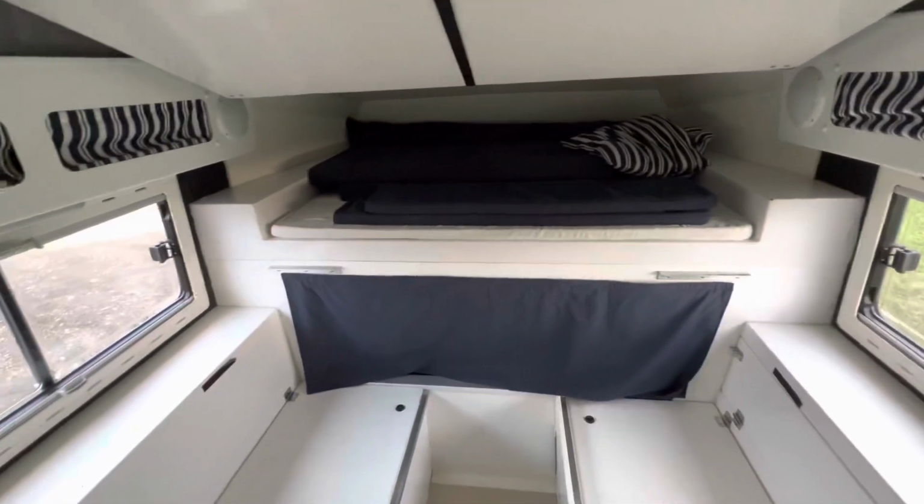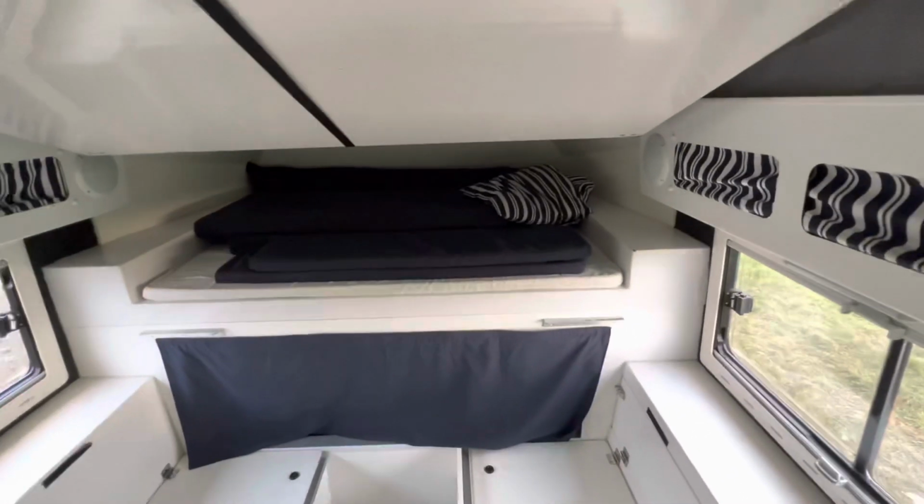So that's about it. So I can show you. Also, if it's humid, you have a ventilation here. Another ventilation is another down here. You never have humidity that you don't want inside. All right, that's it.